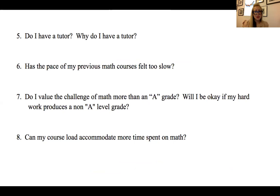Okay, do I have a tutor? Why do I have a tutor? So we would love it if students in Honors Advanced did not need to have a tutor, but every once in a while we know that students do. We hope that the students who are using tutors are really for those really challenging problems, not to just work on homework with, and certainly not to teach them every skill, right?